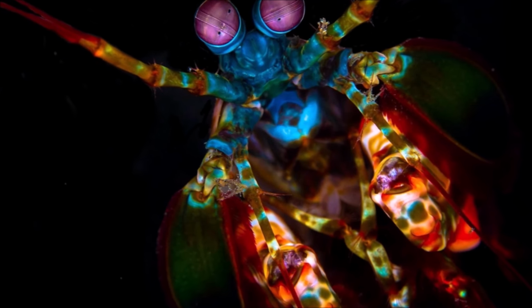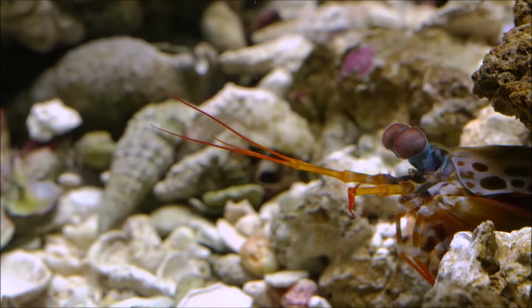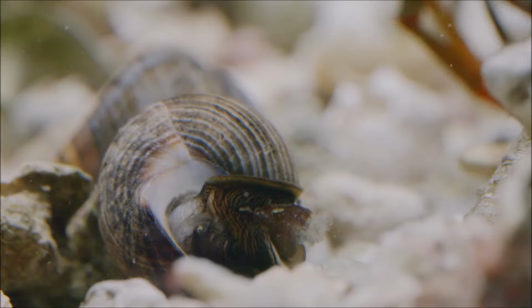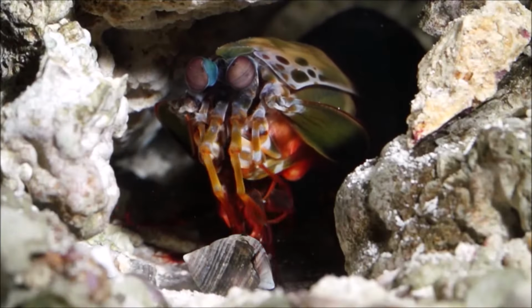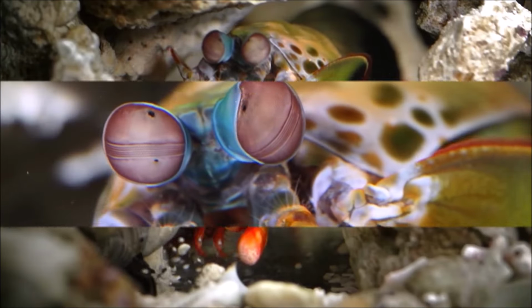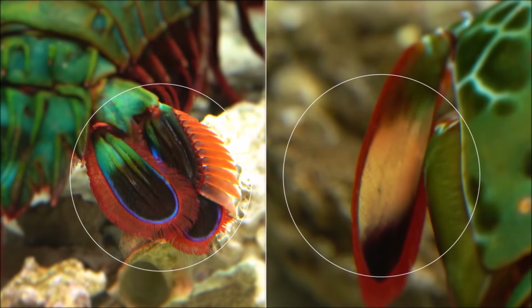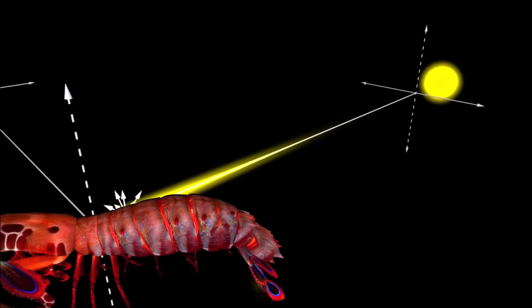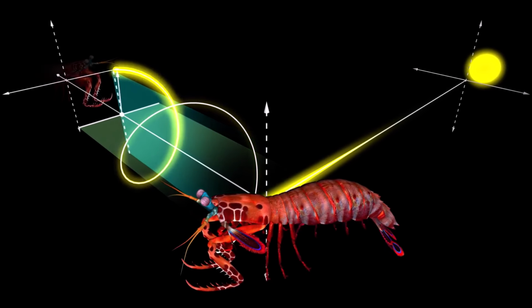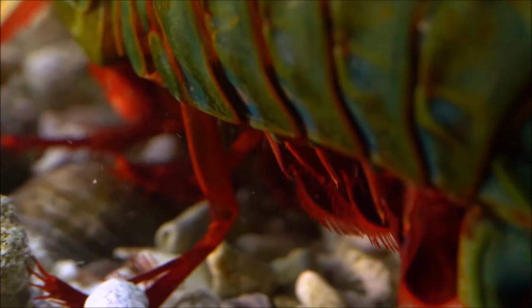In addition to color vision, they have the ability to detect and analyze polarized light, which is light that vibrates in a specific direction. This unique capability helps them navigate and communicate in their underwater environment. They have an incredibly high flicker fusion frequency, which means they can detect rapid changes in light intensity with exceptional speed and accuracy. To protect their highly sensitive eyes from damage during hunting or fighting, mantis shrimps have evolved a remarkable mechanism. They can retract their eyes into special sockets and close protective covers called eyelids to shield their eyes from harm.